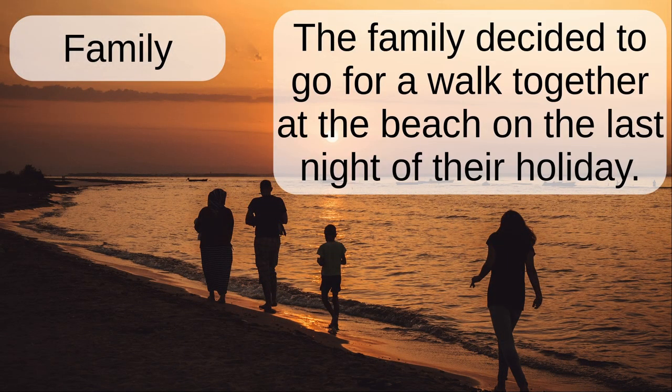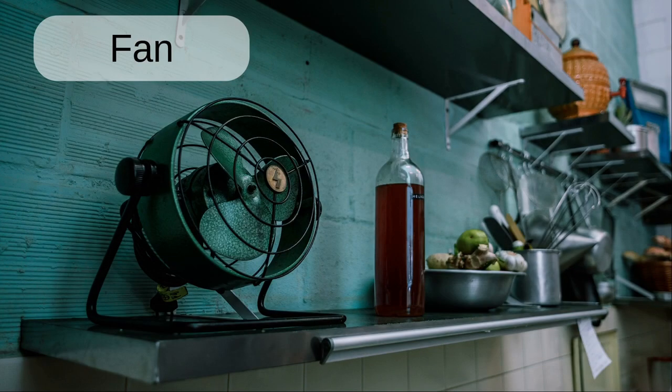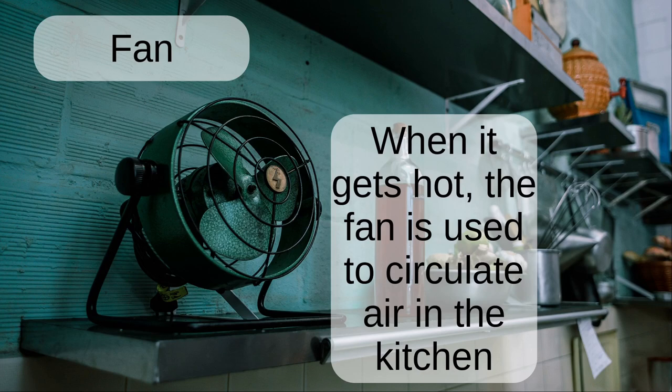Family. The family decided to go for a walk together at the beach on the last night of the holiday. Fan. When it gets hot, the fan is used to circulate air in the kitchen.